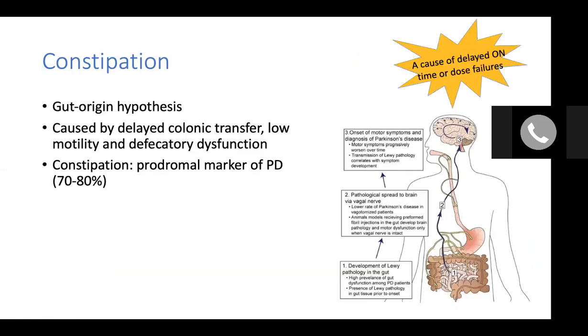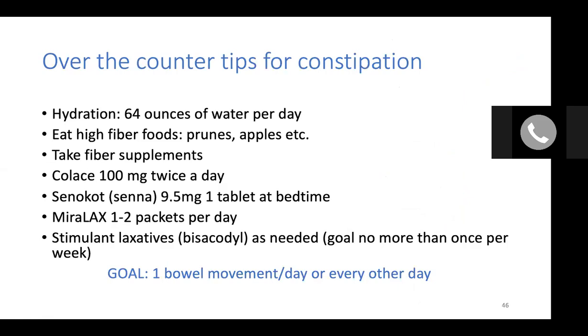It can also be a cause of delayed medication on-time or dose failure. If someone is very backed up and constipated, then the medications aren't traveling well to the gut and then to the brain where they need to go. Over-the-counter tips for constipation, you're probably very familiar with a lot of this. Miralax: most people probably end up taking it on a daily basis. The goal is one bowel movement a day, or at least every other day if we can't get one good bowel movement a day.